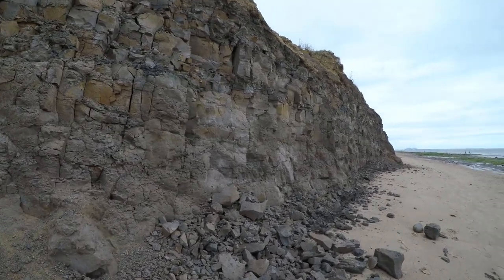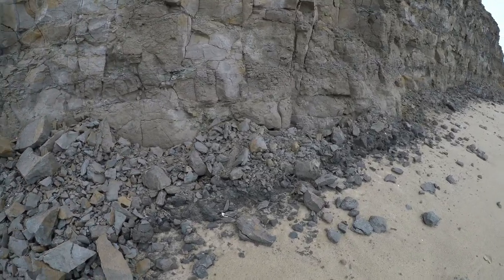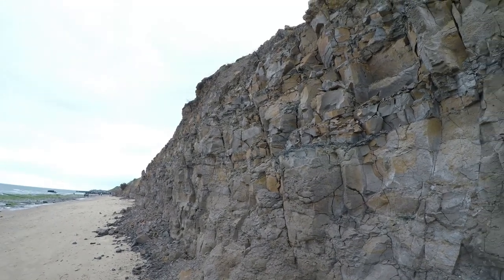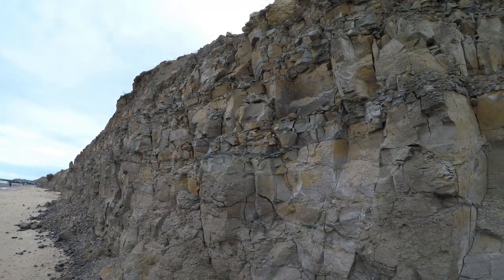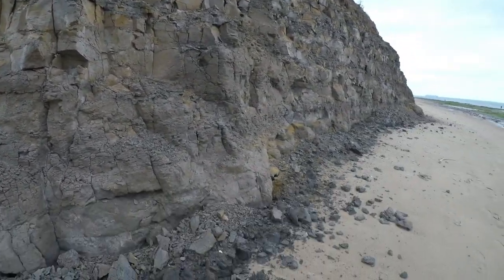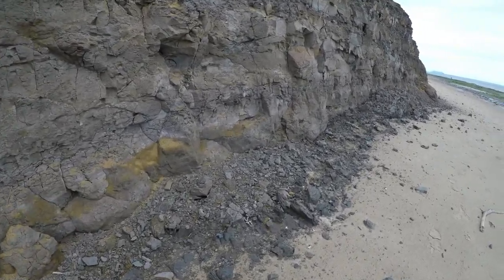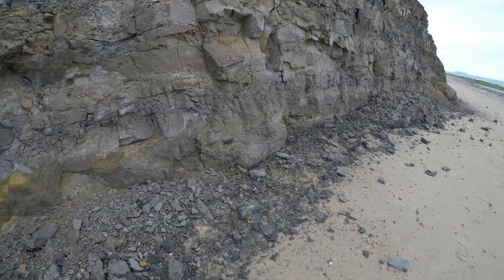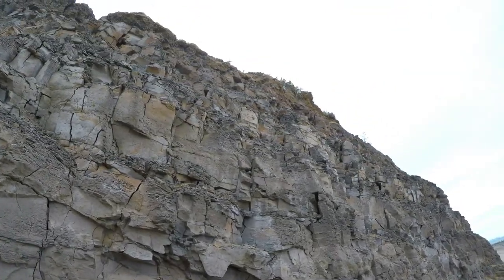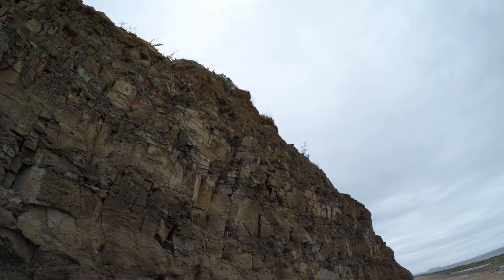I'd love to find a tooth, so something as simple as a tooth. This looks like a surprise. Yeah, this looks good, doesn't it? Yeah. Probably come down with that one. Sorry? Sea turtles. Yeah. We're not going to get trapped, we'll be alright.